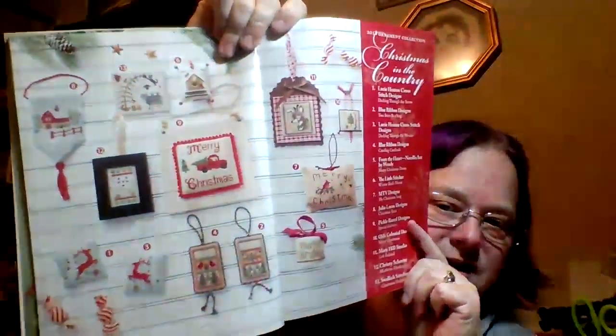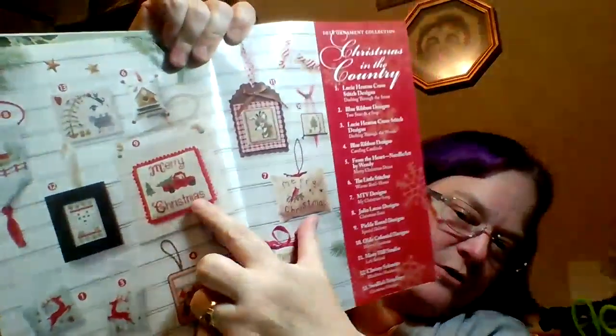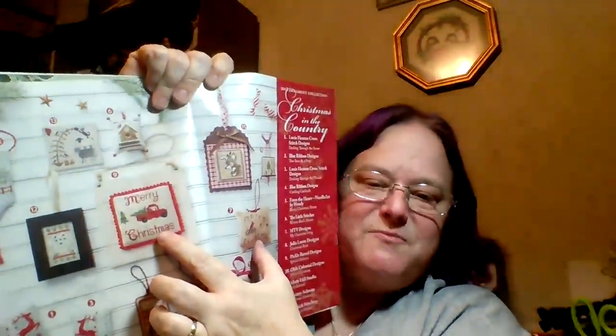But this issue is actually packed with quite a few pieces that I'm going to stitch. I wanted to point a couple of them out to you. We have that little bell that I'm going to stitch. The second set of designs in here are these. I'm not really big into farm and country and primitives. I love the red truck though. For some reason, red trucks have been growing on me, and I think I might actually stitch me a red truck finally. So the red truck kind of stands out.